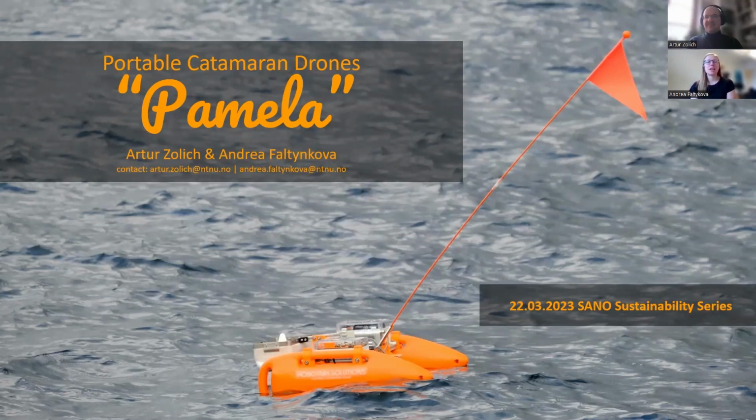Today we're going to be talking about a project that Artur and I have been working on for a couple of years now, that we call the portable Catamaran drones. We've also nicknamed these little drones Pamela for perhaps obvious reasons, perhaps not. If you're not familiar with the old TV series Baywatch, then this is a bit of an homage to a character there. But I'll just tell you a little bit of the background and the story of how this all got started.